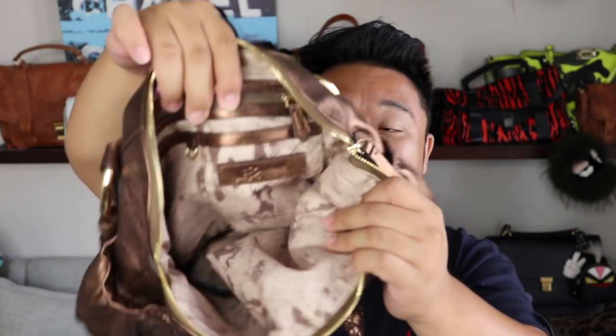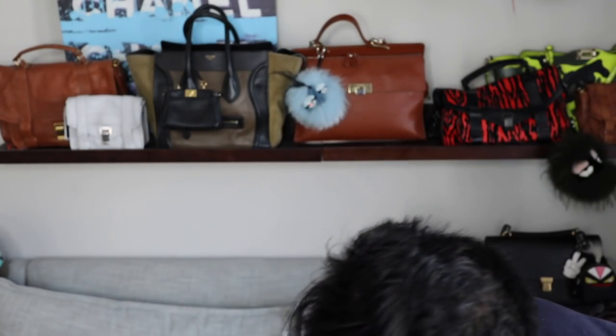It has a zipper pocket and then two open pockets right inside there. And it has a little thing if you want to put a little key fob attachment on there as well. Such a cute handbag, right? It's so cute. And I love a good metallic bag. Metallic bags are totally coming back and are totally in right now. Not even coming back in style, they're already in again.